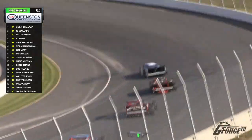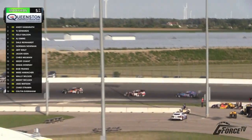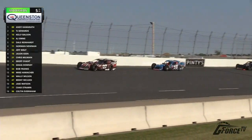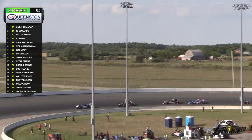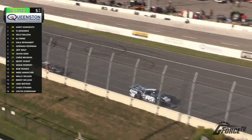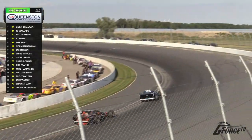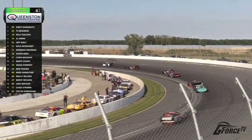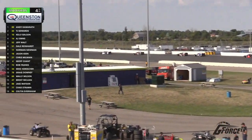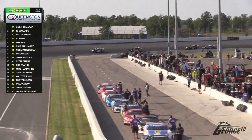5 laps to go here in the Piston Chevrolet Modified event. Andy Cameron out in front. Edwards about 4 or 5 car lengths back. It looked like he lost the front end a little bit coming out of turn number 2. But then he closes the gap, driving down into 3. 36 laps on the board. 4 laps left to go here for the Queenston Chevrolet OSCAAR Modifieds. Cameron, Edwards, Bolson, Ems, and the 52 machine right now of Walt in the top 5.